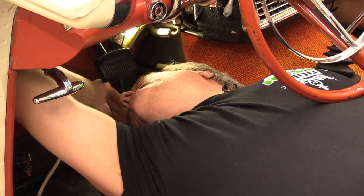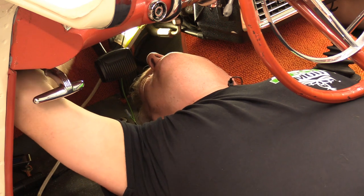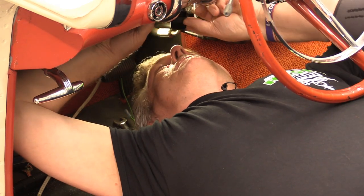It's good that it fell off. I'm not sure if I'm going to get it back on there. I've got to find the bracket. Well, this is it, the brake bolt battle of 2022, and I lost.